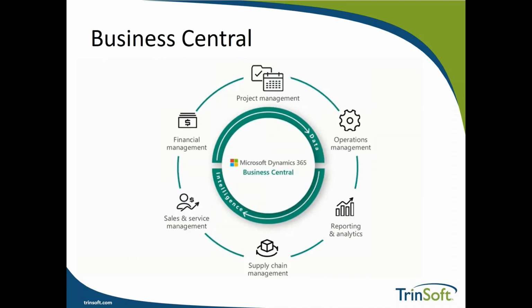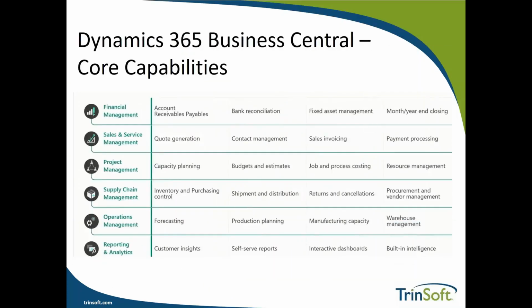For small and medium-sized organizations, Business Central is for you. Business Central is an all-in-one business management solution combining financials, sales, service, and operations in a single, unified experience, offering robust analytics infused with artificial intelligence capabilities from day one. Despite its ease of use and low cost of ownership, Business Central is a full-featured solution. Its functionality is deep and rich, owing to Microsoft's decades of expertise in business application development, yet it's tailored specifically to the needs of small and medium businesses.